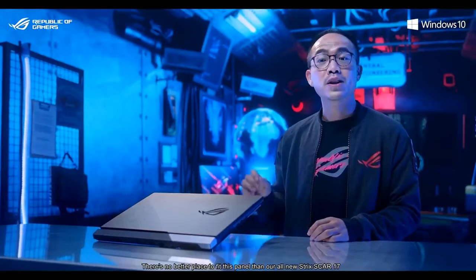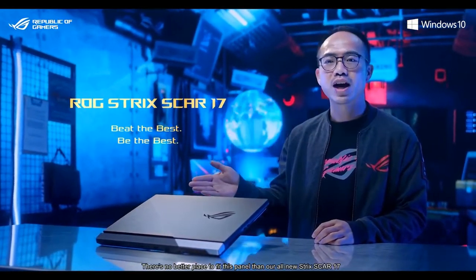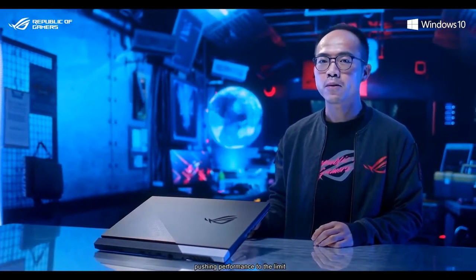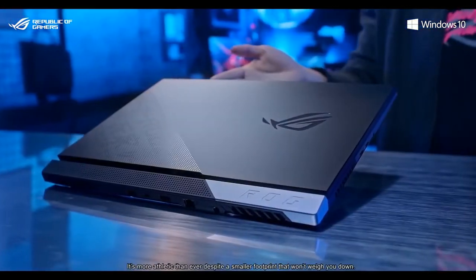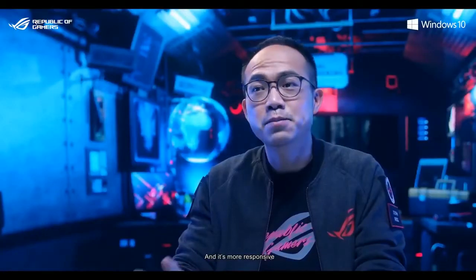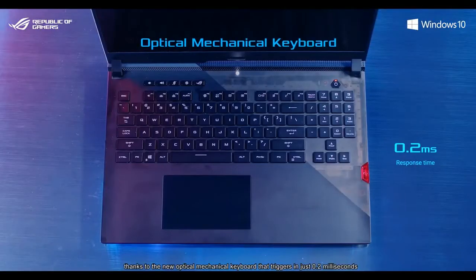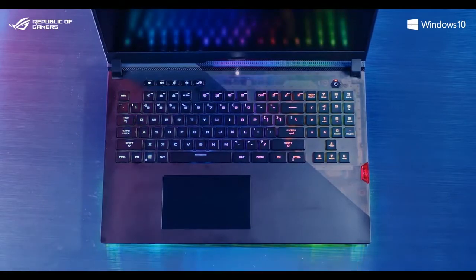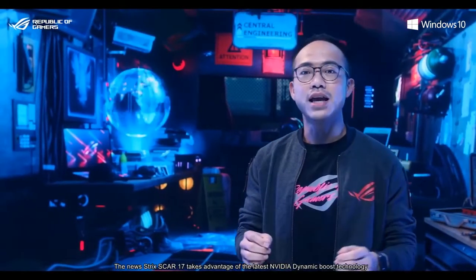There is no better place to fit this panel than our all-new Strix Scar 17. Our top-of-the-line esports gaming laptop is all about pushing performance to the limits. It's more athletic than ever despite its smaller footprint that won't weigh you down. And it's more responsive thanks to the new optical mechanical keyboard that triggers in just 0.2 milliseconds. The new Strix Scar 17 takes advantage of the latest Nvidia Dynamic Boost technology, offering up to 130 watts of graphic power on Nvidia GeForce RTX 3080.